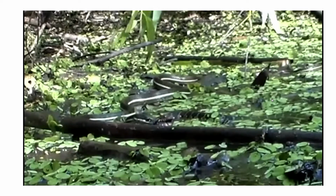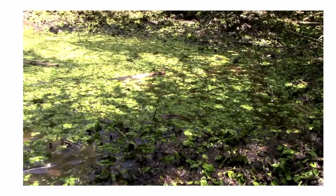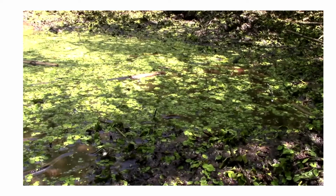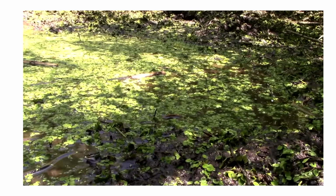Did I mention snakes were super abundant? Boom, there's a fight. And in this case, the animal that caught it kept it. Here's another ribbon snake right down here. It's got a nice mosquito fish.